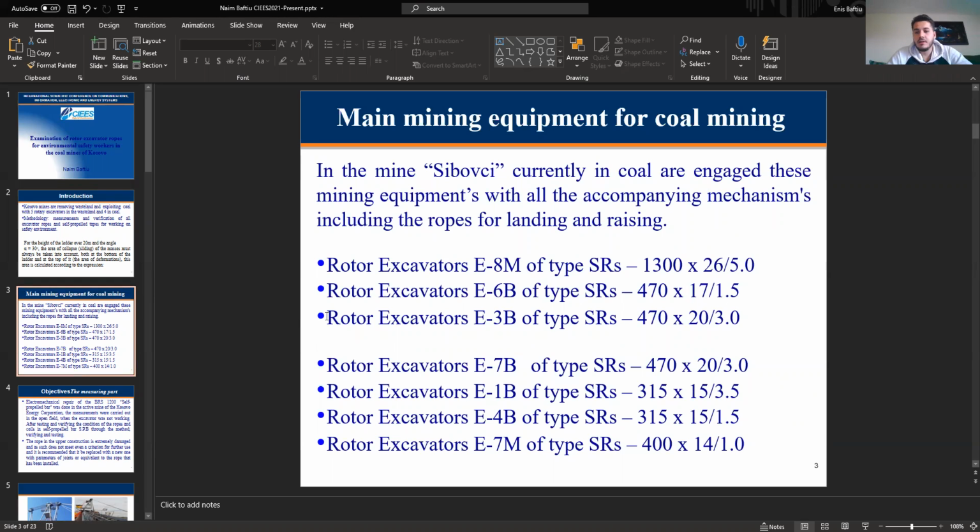As you can see, the scaling is 1300 by 26 / 5.0, 470 by 17 / 1.5, 470 by 20 / 3.0. At the bottom here, we have some SRS type of rotor excavators, the same ones as at the top with different measurements. As you can see, the top one is 470 by 20 / 3.0, 315 by 15 / 3.5, 315 by 15 / 1.5, and the last one 400 by 14 / 1.0. So the top ones are E7B, E1B, E4B, and E7M. They all are SRS excavators, but different models.